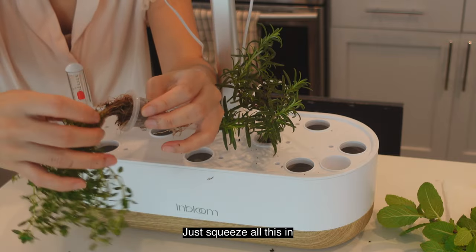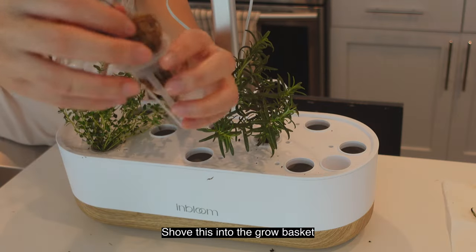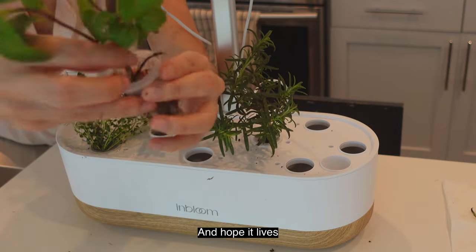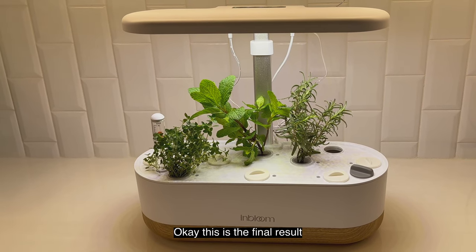Looks good. Find a spot for it. Shove this into the grow basket and hope it lives. I think this one I put it here. Okay, this is the final result.